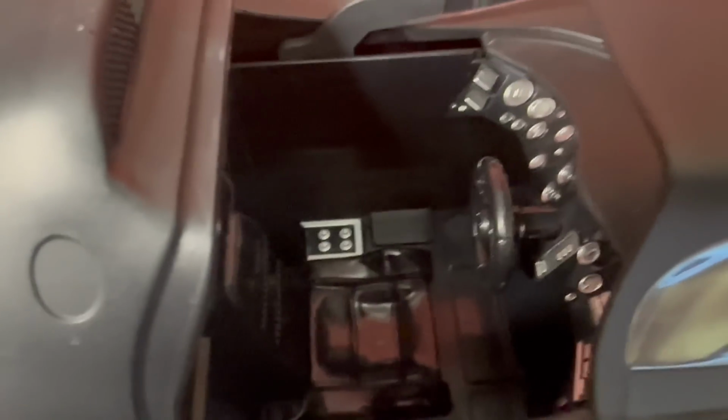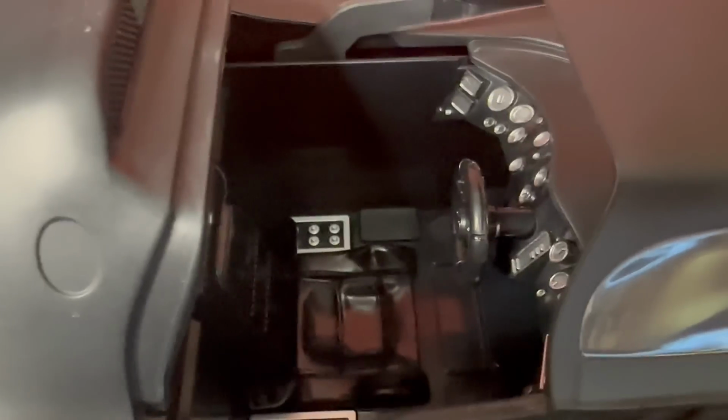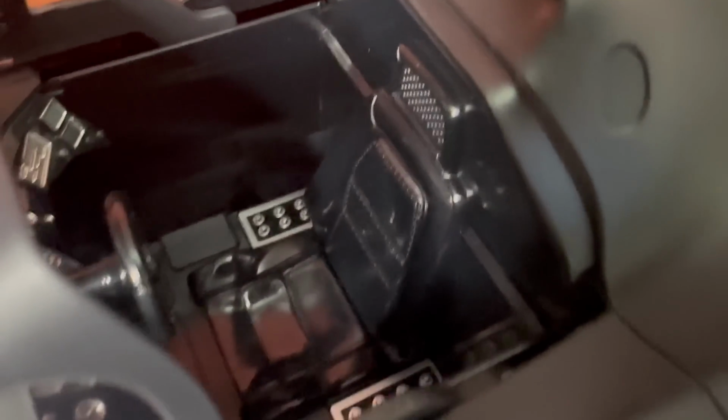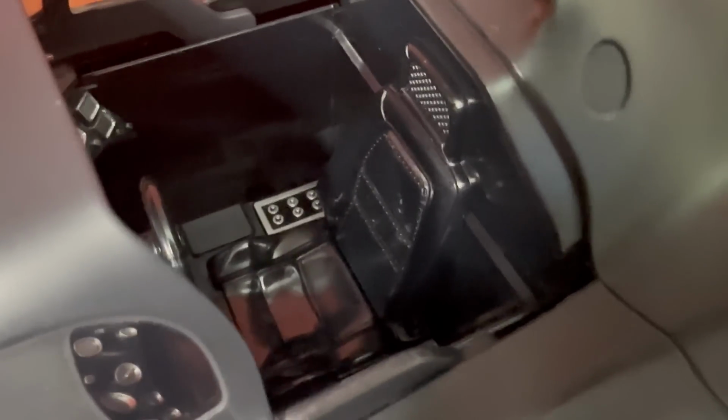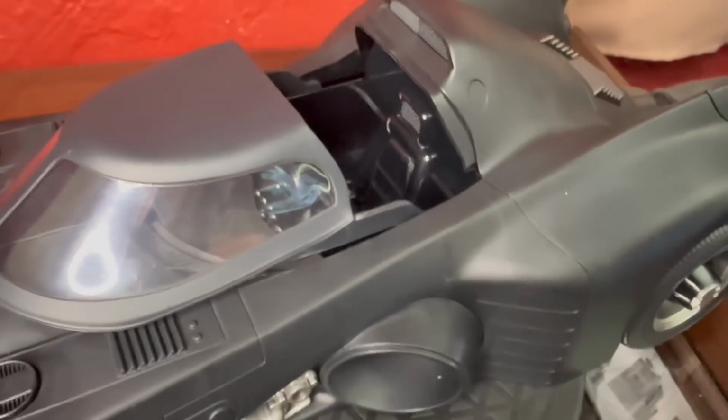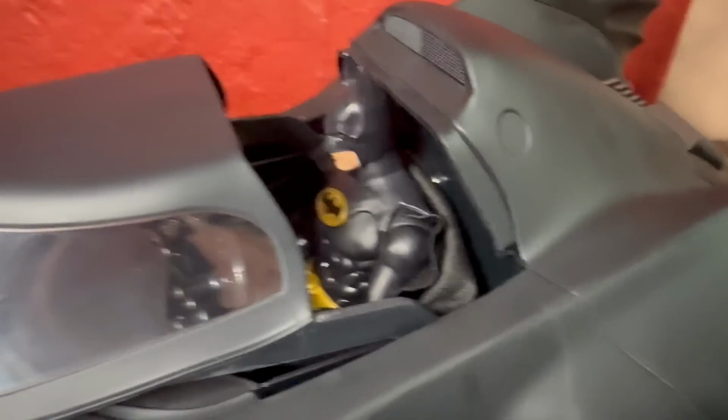He's got his side buttons right here, oil slick and smoke screen and all the Batman stuff that he needs. And then here's the other side right there, and the chair even has almost like a fake leather, not leather, sort of patina there. So very nice. Okay, and here's Batman in the cockpit.